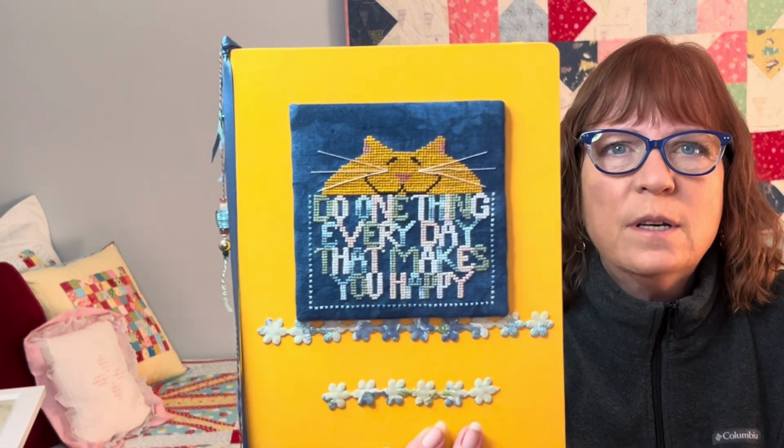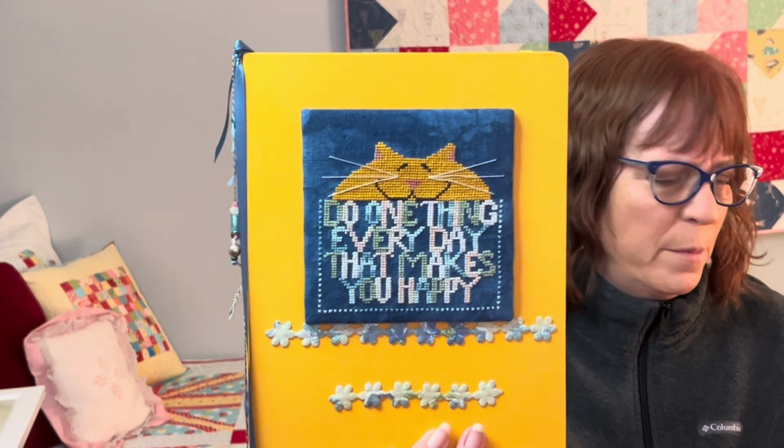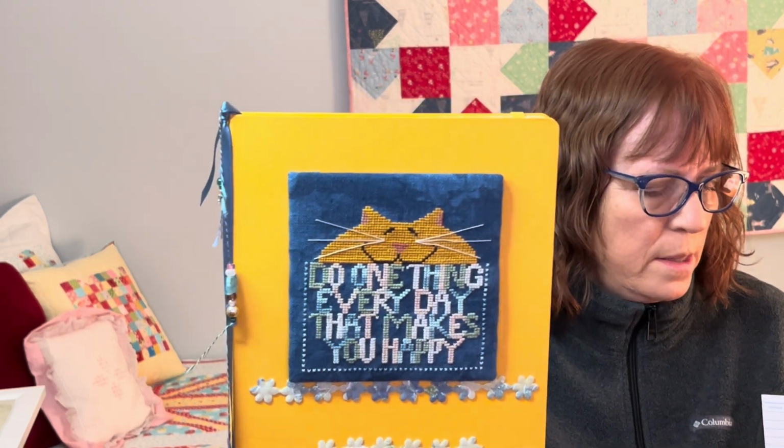And then for that same month, I did this from Val. What is Val's stuff? Val's Creations. It's Val something. I'll have all of these in the notes, but it's Do One Thing Every Day. And I didn't use the colors that are called for in the pattern. I wanted an orange cat. I don't remember if it was orange, or if it wasn't like the right orange. Oh, Val stuff. And this is on 32 count.